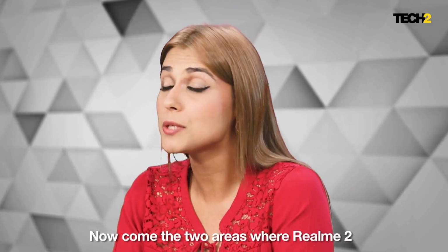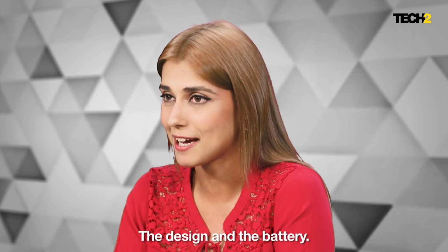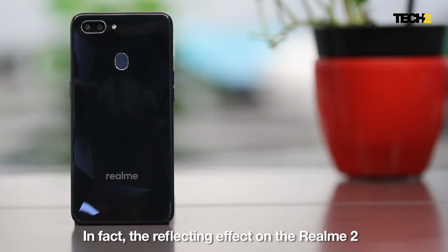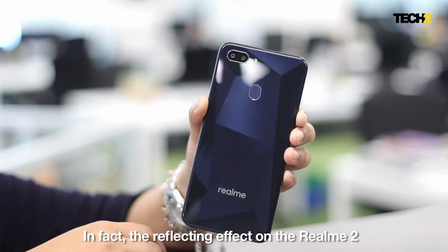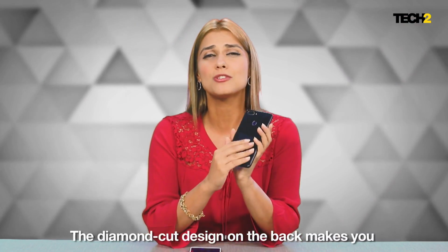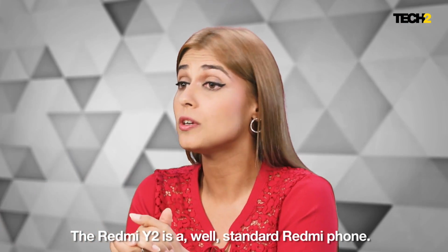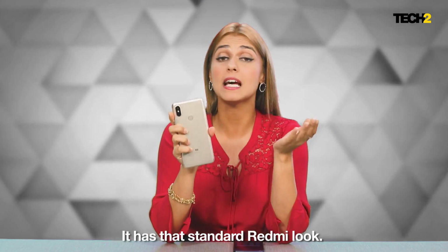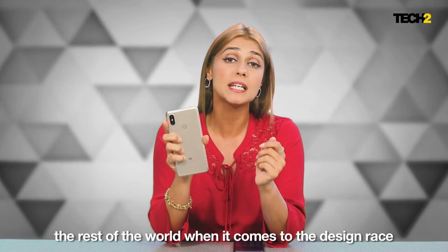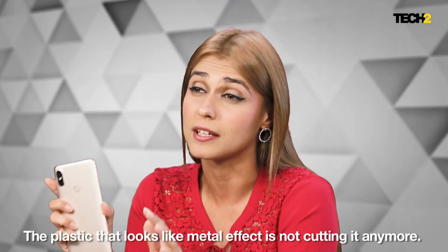Now come the two areas where the Realme 2 is miles ahead of the Redmi Y2, the design and the battery. Now the Realme 2 follows the Realme 1 in design thought. In fact, the reflecting effect on the Realme 2 is an improvement on the Realme 1. The diamond cut design on the back makes you really want to admire it and hold it for a long time. And the Redmi Y2 is, well, a standard Redmi phone. It has a standard Redmi look. Now Xiaomi really needs to catch up with the rest of the world when it comes to the design race. The plastic that looks like metal effect is just not cutting it anymore.